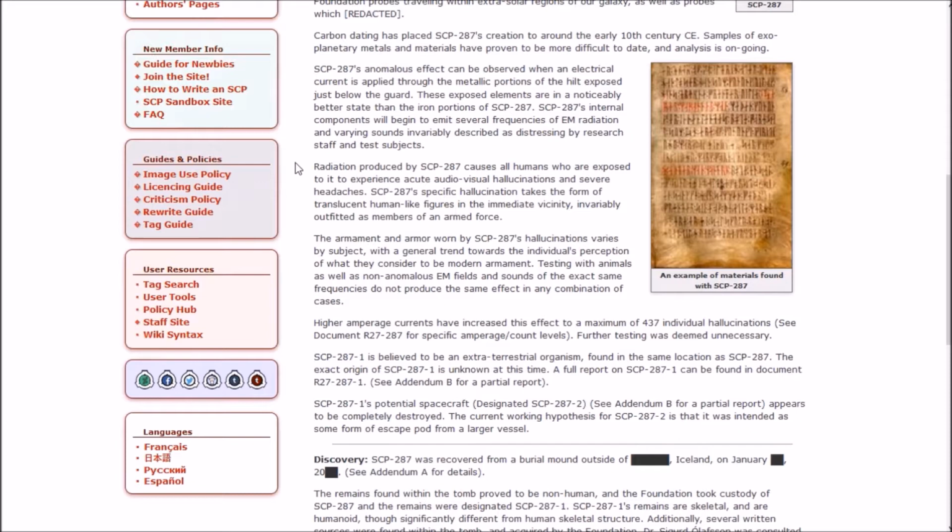287's anomalous effect can be observed when an electrical current is applied through the metallic portions of the hilt, exposed just below the guard. These exposed elements are in a noticeably better state than the iron portions of 287. 287's internal components will begin to emit several frequencies of EM radiation and varying sounds, invariably described as distressing by research staff and test subjects.